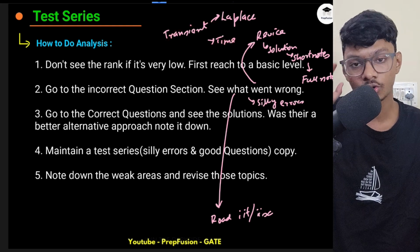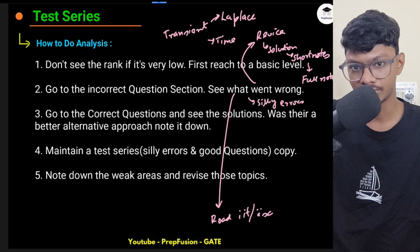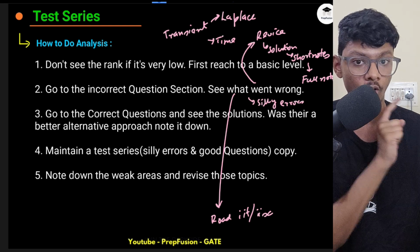So you see the solution as well. Was there any alternative solution? That will help you in the main examination, because in the main examination it may happen that the same concept comes from the alternative solution.